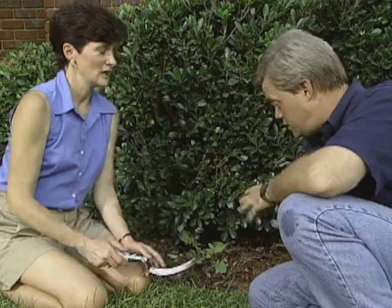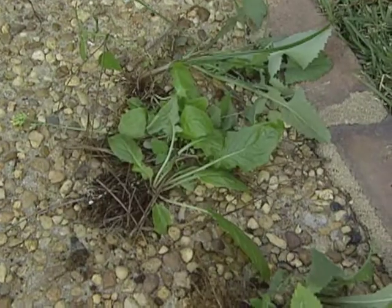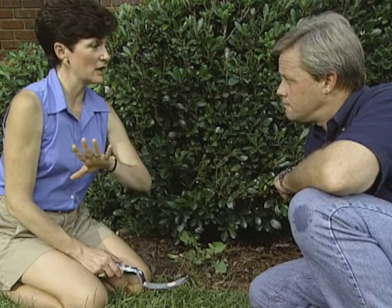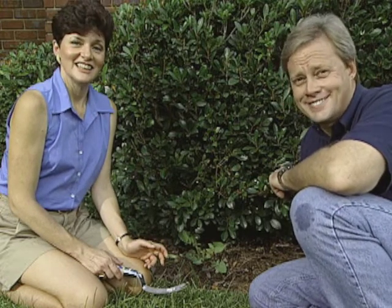Now, what about putting any of the old weeds in your compost pile? You need to do one trick, and you need to leave them laying out on a sidewalk overnight so that they dry out. If the roots dry, then that plant is dead and it can't come back to life in the compost pile. Okay, well, hopefully some of these tips will help you if you have weeds around your house.